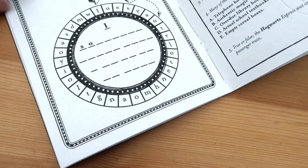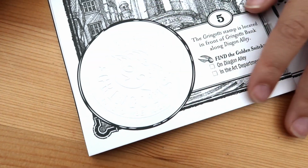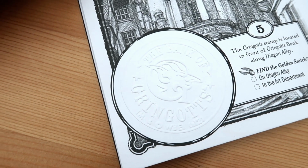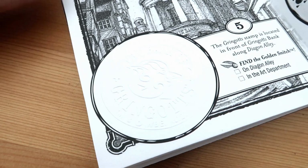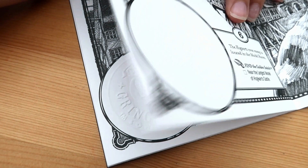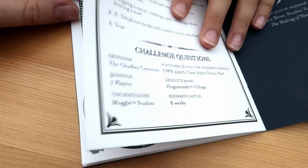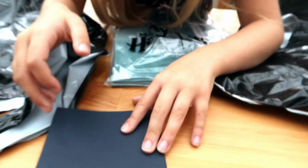And, oh, that's it. Oh, no, it's not. The Bank of Gringotts. Oh, yeah, we didn't do that one, though. We did, because it's there. It wouldn't be there if we didn't do it. And then this is a Hogwarts one. Wow. That was it at the end of the tour, wasn't it?